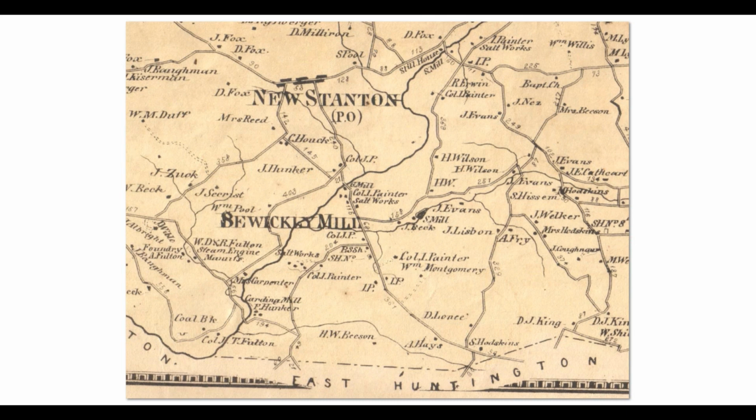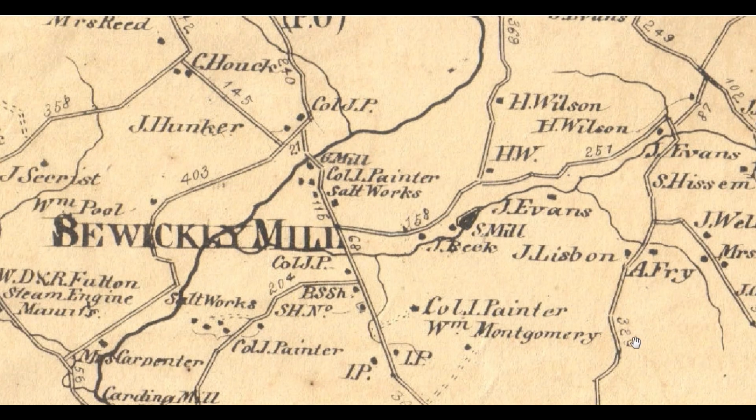This mapping is from the same time, 1867, showing New Stanton. Down here, what would become New Stanton is called Sewickley Mill. We'll focus in on that mill for a minute. This is the mill right here. Colonel Israel Painter's Mill, right beside the stream. The railroad is not there yet. And if you look around, you can see a lot of other things that Israel Painter was involved in. He was big in salt works. He got into all kinds of stuff. He even at one time went to New Orleans and got involved in the cotton trade.